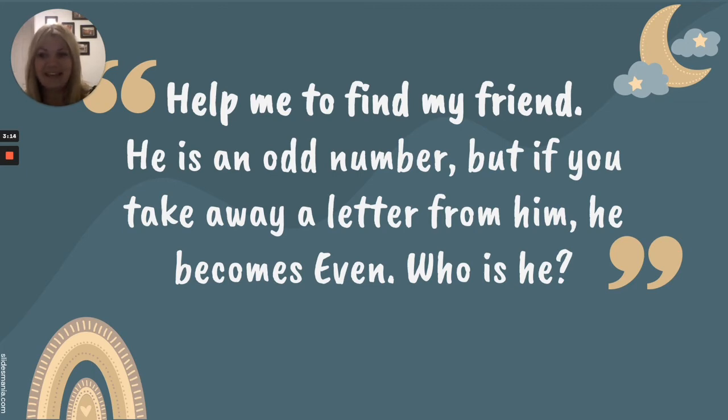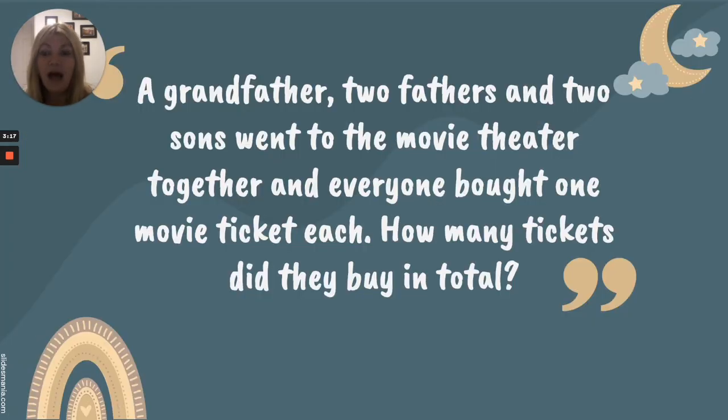Let's have a look at the second one. Oh, sorry. So, a grandfather, two fathers, and two sons went to the movie theatre together, and everyone bought one movie ticket each. How many tickets did they buy in total? Now, the important bit is your reasons why. So you might think, oh, that's quite an easy one, it's 5. It's not. So have a little think now. A grandfather, two fathers, and two sons went to the movie theatre together, and everyone bought one movie ticket each. How many tickets did they buy in total?